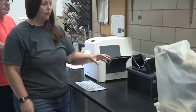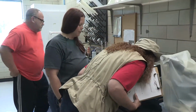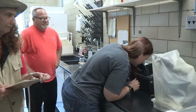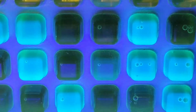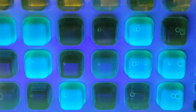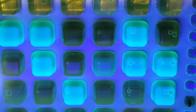So the count, then we take a table and we can determine how many E. coli. So you can see some are lit up. Oh, cool. Yeah, there's some that are blue. That's fascinating. Yep. And that means that that's E. coli, but it's not a number. We have a certain limit we have to stay under, and as long as we're under that, there is always going to be some present, but as long as we're under the limit, then we're okay.